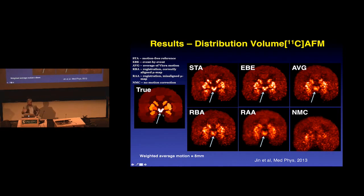So here's our true image. That would be perfect. Here's our image that's stationary. So that's what a typical image would look like. It's a little bit noisy, and that's part of it. Noise is a limiting factor. If our improvement is not improving things over the noise, who cares?